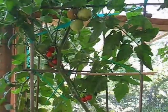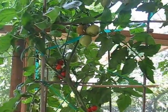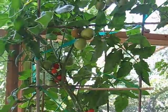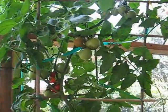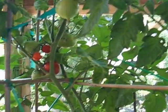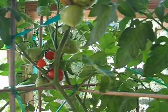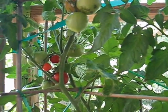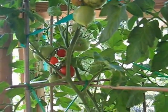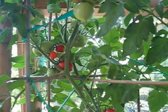I'm hoping that once I pick some of these off and enjoy them, it'll start putting more energy into making some of these bigger. There's quite a few of them in there. In fact, there's one, I really don't know how well I'm able to show this to you, just above and to the right of the cluster of red there towards the center. There's a much bigger one than those. So anyway, that's the tomato plant.